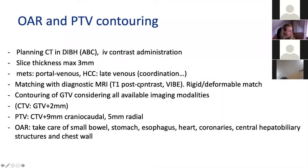So then we match with the diagnostic MRI with either a rigid or a deformable match. If it's possible, we have the software Velocity, and then we can also do a deformable match if the rigid match is not good enough. And then we contour the PTV, where we try to consider all available imaging modalities. So we match, and if we have a PET or an ultrasound, we try to consider everything.